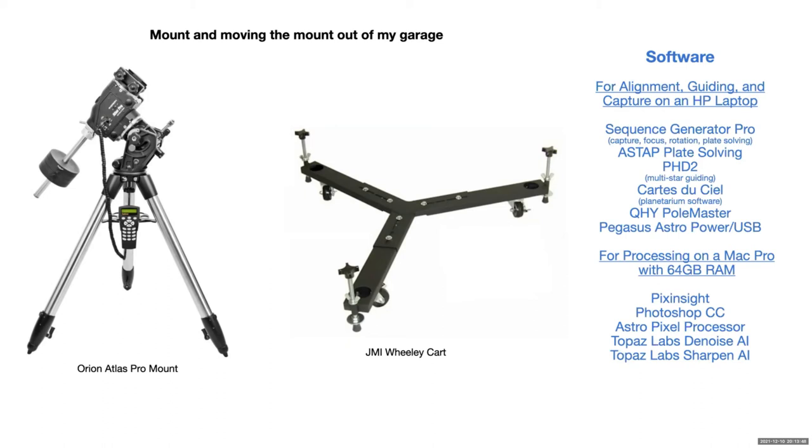Then I process everything on a Mac Pro with a lot of RAM, because when you put these into PixInsight, the camera produces very large files, and if you want to process 100 files, you need a fast machine, and this machine is very fast. And I typically use PixInsight and Photoshop, sometimes AstroPixelProcessor when I want to do LRGB or SHO type things. And then lately, Topaz Denoise and Topaz Sharpen have proven to be very useful for getting rid of noise and doing a little bit of sharpening and that sort of thing. So I've added that in to Photoshop to do those things.